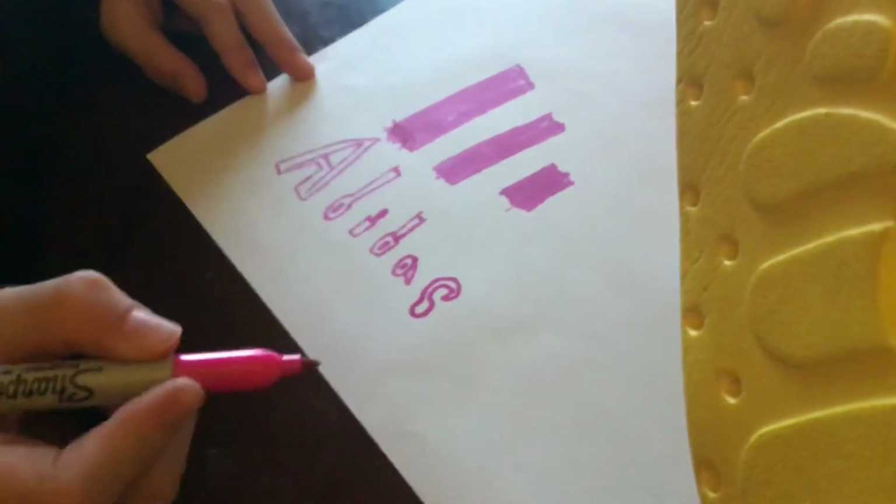Besides her portrait, which, by the way, is Devin. What are you doing? I'm showing. This is Riley's so far. This is my brother's so far, which I think looks actually pretty good. That is pink. That's mine.